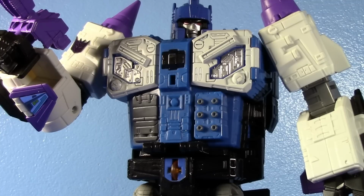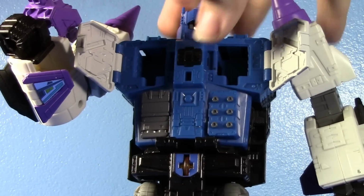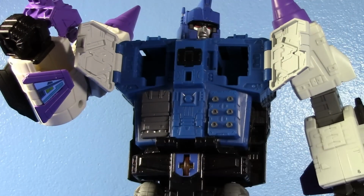And I think this one looks better than the Takara version, even though the Takara version actually gives you some dudes to put in his boobs.